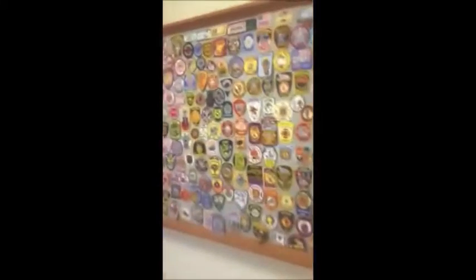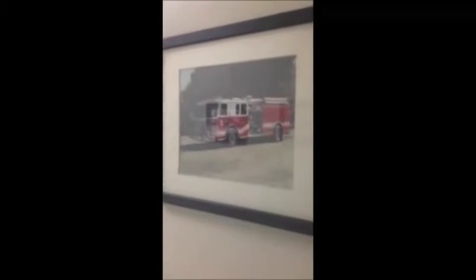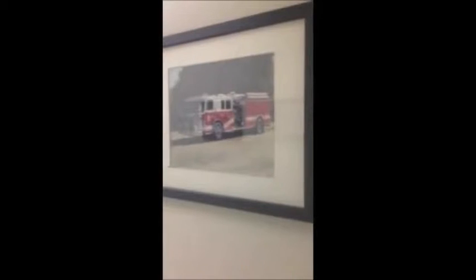It's our patch board. Patches of all kind of fire departments around the world. It's also where we do reports. Have a stack of reports right here. Not very many. So far we're at call 345. Another restroom. Some old pictures here from when we first got that truck back in 1992.